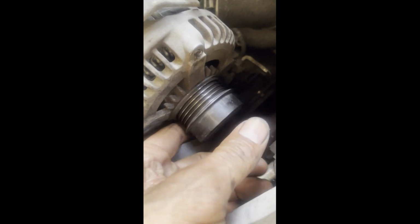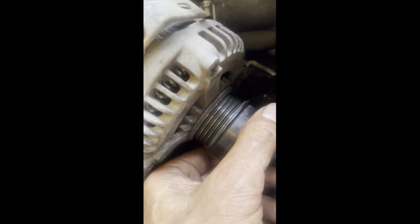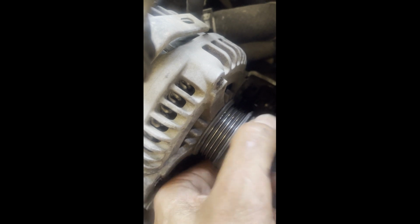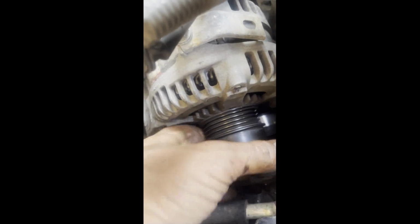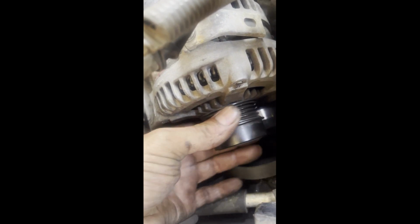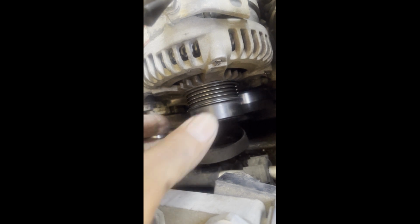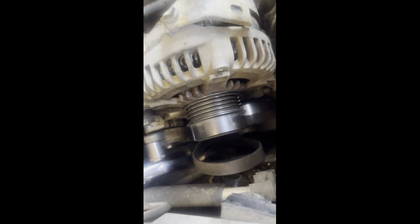Look at this, look at the pulley. See it? Look at this gap right here. See, big gap, little gap, big gap, little gap. I don't hear a lot of noise. I just feel the restriction in the pulley. You can see it wobble too. You guys see it? Okay, let's change it out.